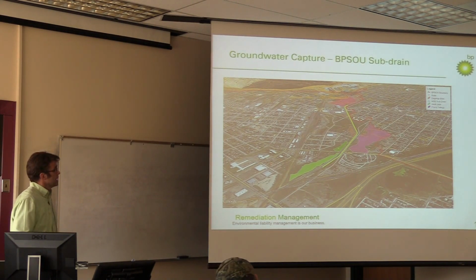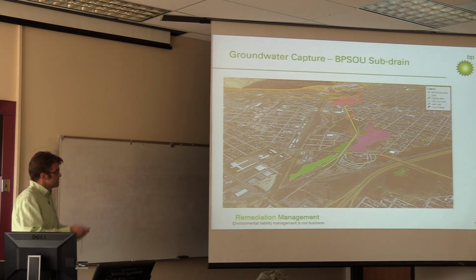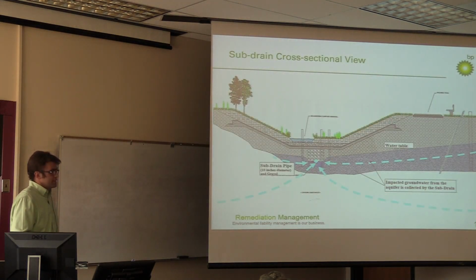So if you took a slice right there and looked at the side view, you would essentially see this. You've got the channel, which you can see, and the objective of the subdrain is to separate the underlying groundwater from the intermittent surface water that flows down that channel. Today it's mostly stormwater. So to separate those two, you have a clay liner that is more or less impermeable, and then underneath it you have the groundwater capture system.